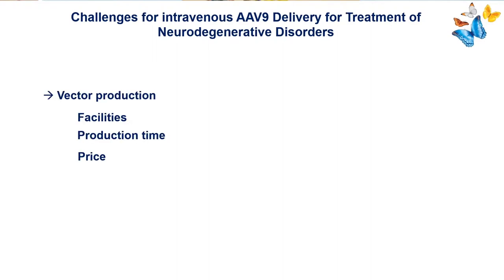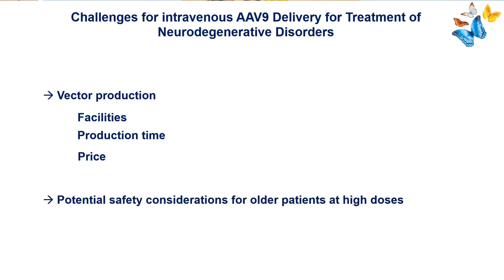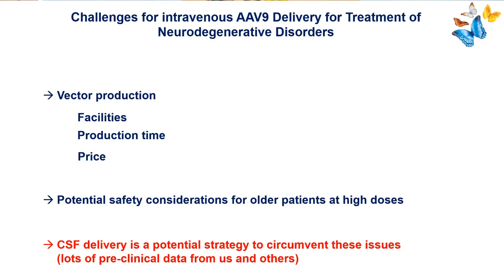Despite this initial success story, there are still challenges for intravenous gene therapy with these viruses, especially for neurological disorders. One of them is the vector production. So we still need to make a large amount of these viruses, and therefore the facilities, the production time, and also the price is really high. There are potential safety concerns and considerations in older patients as the doses increase with the intravenous delivery. Therefore, we think that the CSF delivery directly into the spinal fluid is a potential way to circumvent some of these issues. And we have a lot of preclinical data supporting that this could be a good solution, and so do other researchers as well.